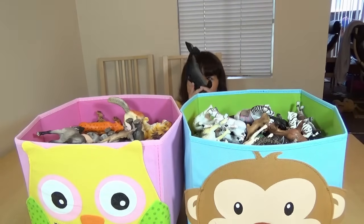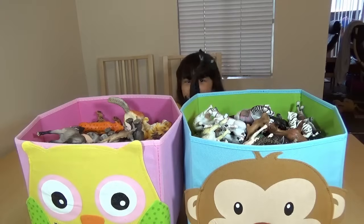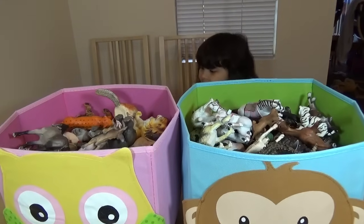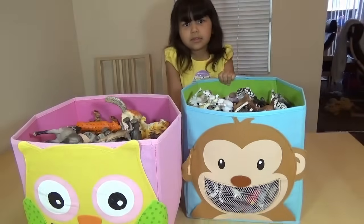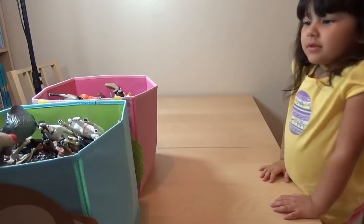Today we want to show animals. Yes, we want to show all the animals. I think it's about 200 pieces here. We will count it at the end. Okay, let's get started. Let's start from the first animal.